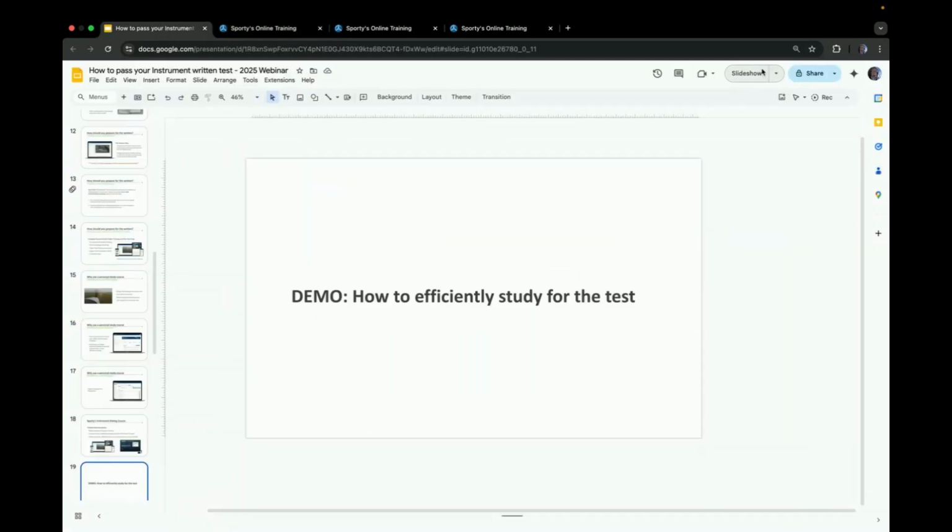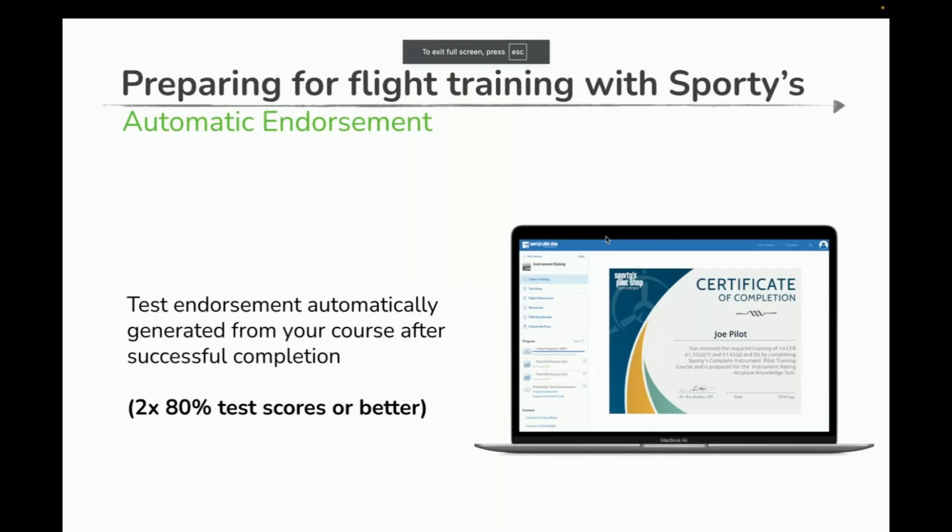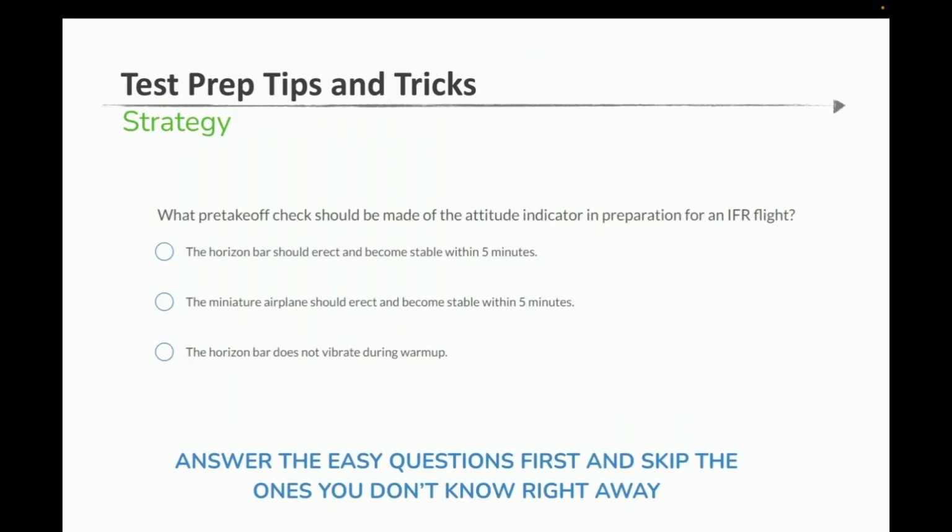All right, with that, I'm going to jump back over to our presentation and give a couple of tips to wrap up. So again, that's what that endorsement will look like after you complete the course. It'll be a PDF with our chief instructor's signature and official endorsement verbiage that the testing center is looking for you to go ahead and take the test, a very simple and automated process.